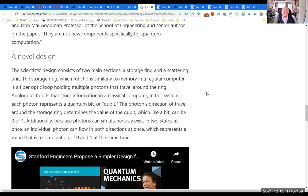Oh, I see, yeah. Additionally, photons can simultaneously exist in two states at once. An individual photon can flow in both directions at once, which represents a value that is a combination of naught and one at the same time. Well, I don't believe that bit.